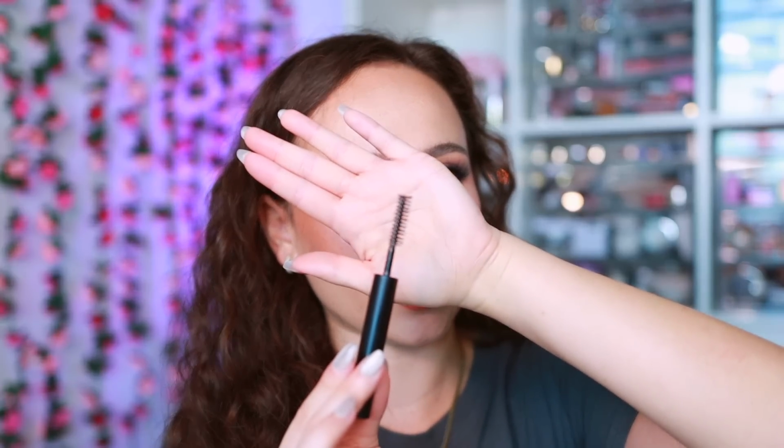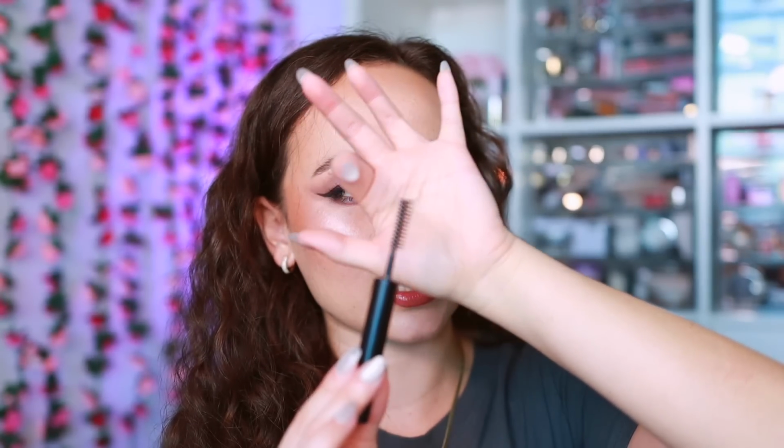The spoolie has two sides to it. One is a longer side and the other one is a shorter side. You want to use the shorter side bristles to brush the hairs and point them in the direction that you want them to go. And then the longer side is for a little bit of a softer, more natural look. I think that this is a very nice brow gel. Not as intense as what I've been used to, but I do very much enjoy it.